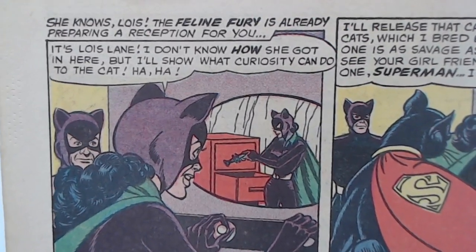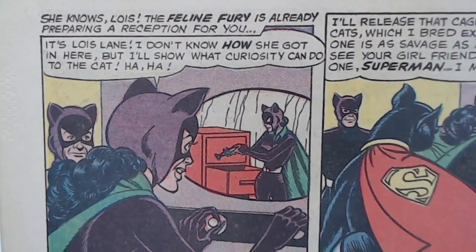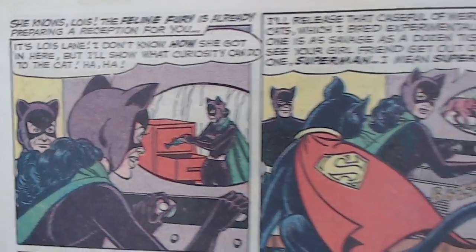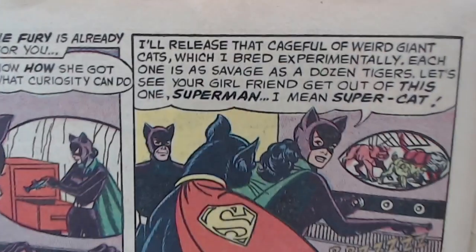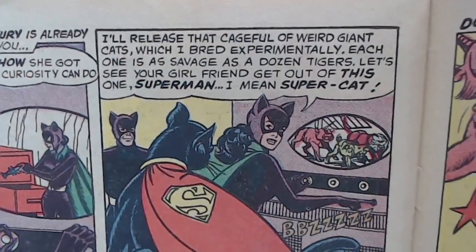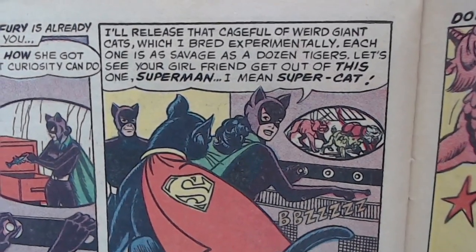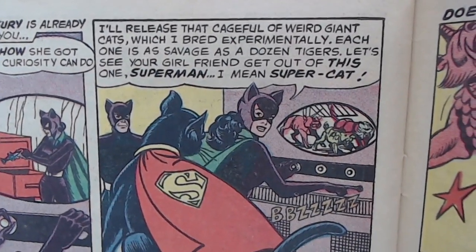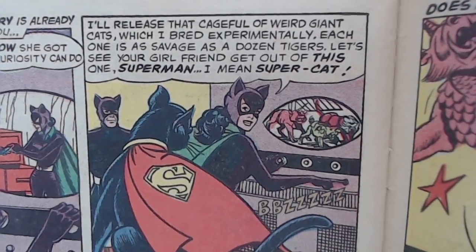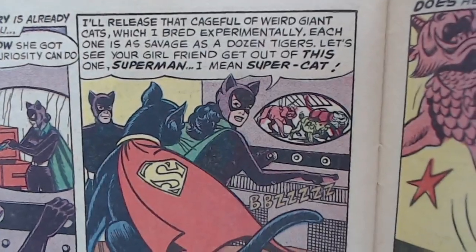It's Lois Lane. I don't know how she got in here, but I'll show what curiosity can do to the cat. Haha. I'll release the cage full of weird giant cats, which I bred experimentally. Each one is as savage as a dozen tigers. Let's see your girlfriend get out of this one, Superman. I mean, super cats.